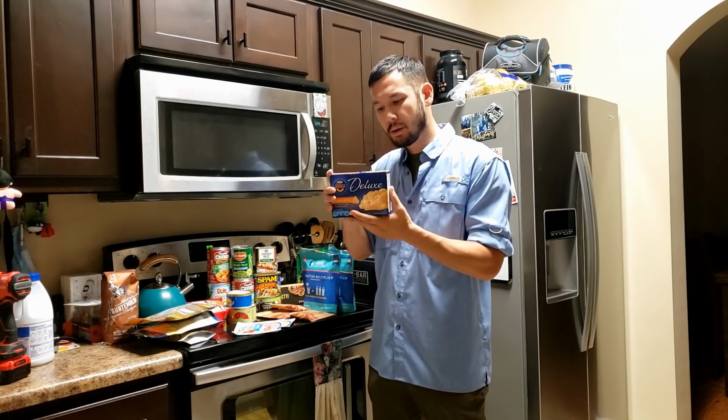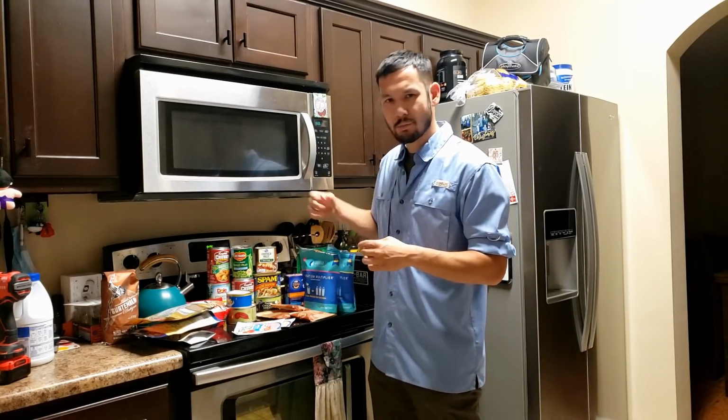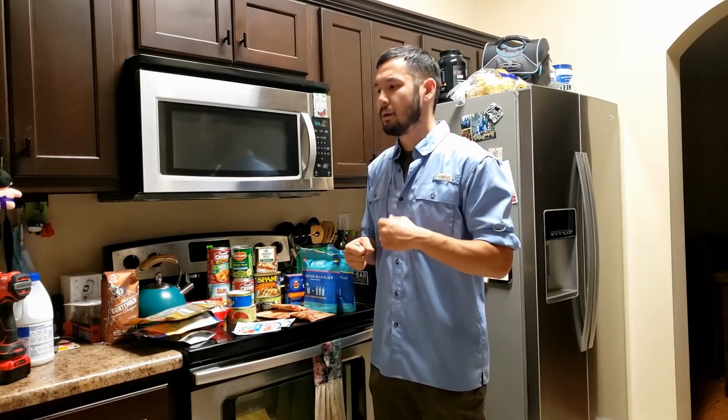These packets of macaroni and cheese, I have a few of these. All right, so these are things, make sure you're getting things that you actually like to eat. Rotate through them.